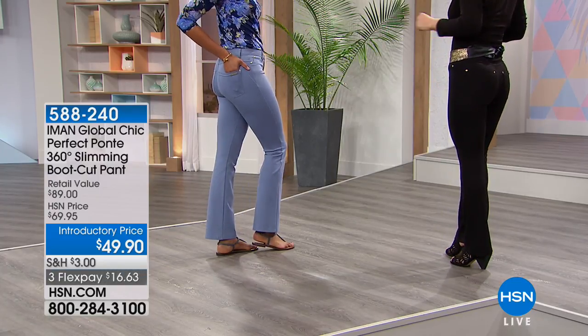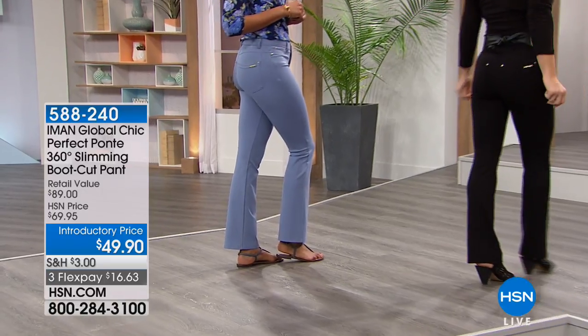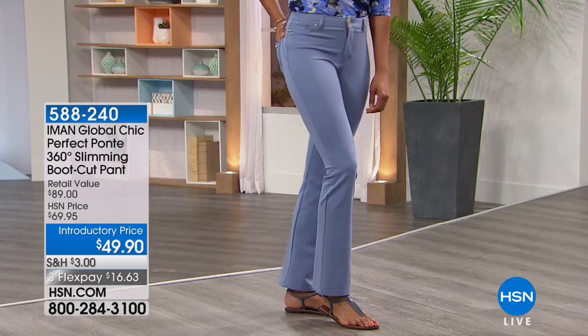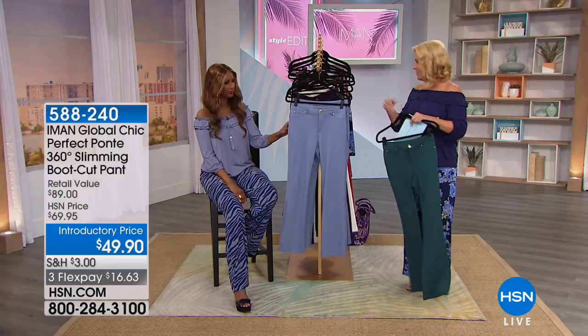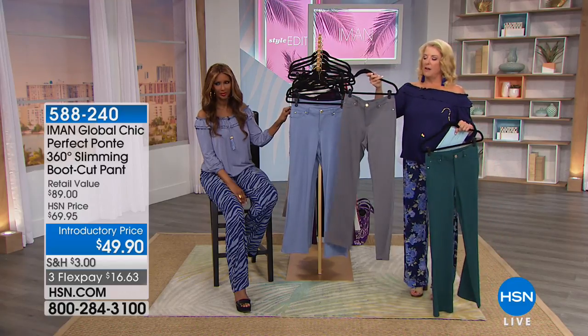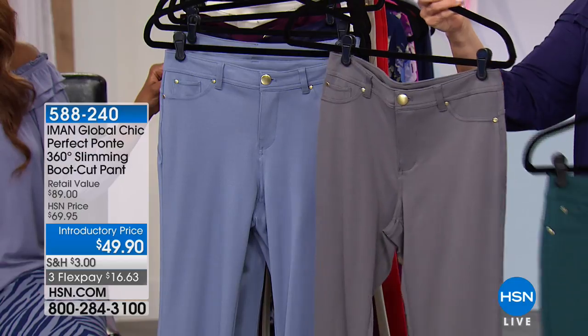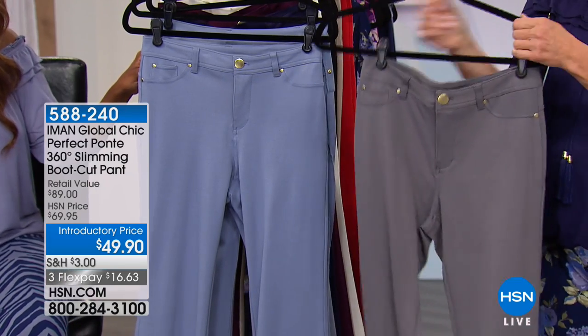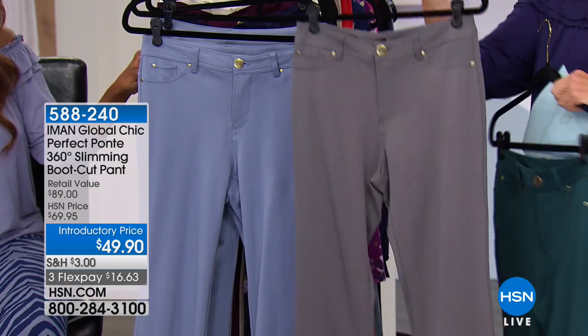Okay, then we're going to move to the front, and that's going to be our lightest color, which is the chambray. Now, the colors we have not featured, I'm going to try to go through those. So hang on. Let me grab them all. Oh, look at this color. To die for. This is the platinum. Beautiful. You look great with a white shirt. And then you wear a black turtleneck with this in the wintertime.